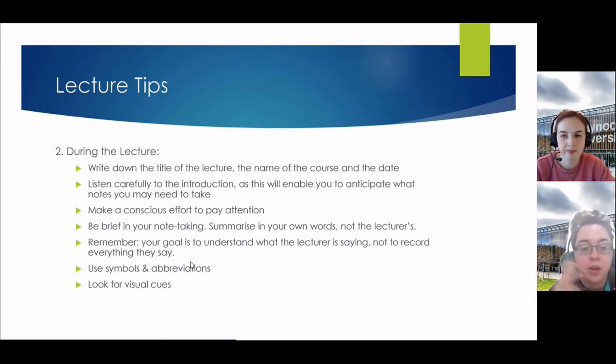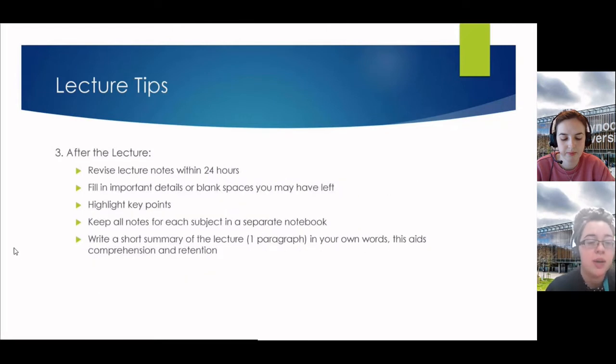So just to remember what your abbreviations are, because it's easy when you're going back to study and you might not remember what the abbreviation is. And then look for visual cues. So if there's graphs or pictures or anything like that, that can help. So after the lecture, revise the notes within 24 hours.